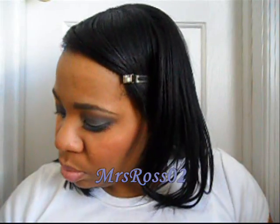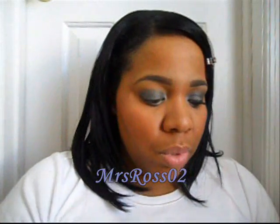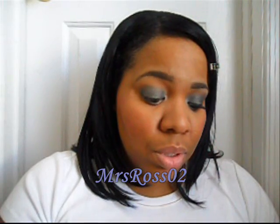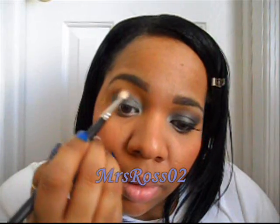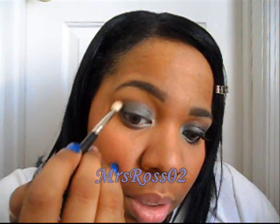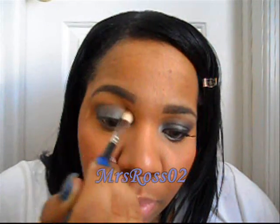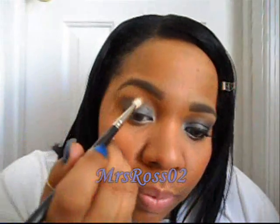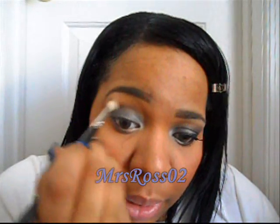Okay, so we're going to go into that beautiful brown color here with the 217 brush, any fluffy brush will do. Just tap out the excess. And I'm just going to blend out the edges of that last color we put on. And so, see, it should look like it's fading into the brown. See? Like so, really lightly.